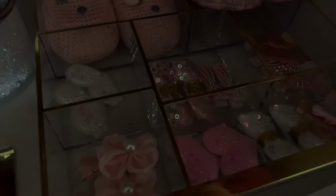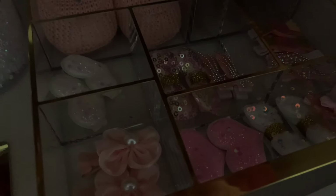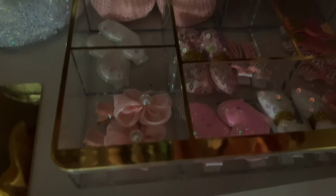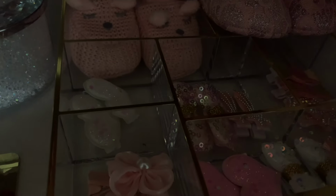And then we're gonna go with a bow. What bow do I want in her hair? Hold on, let me show y'all. Okay, so these are her bows, at least the newborn bows. She has other bows, but I don't want to put those in her hair because they have a little clamp claw on them, and she's too small for that in her hair.